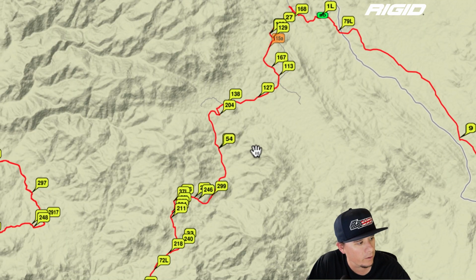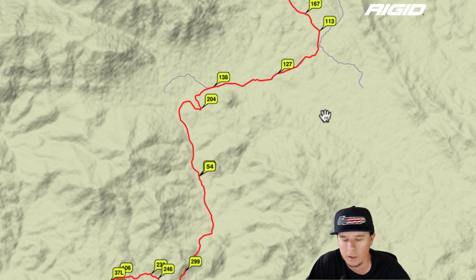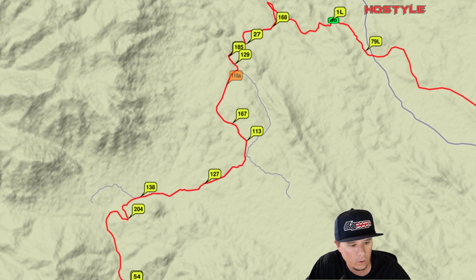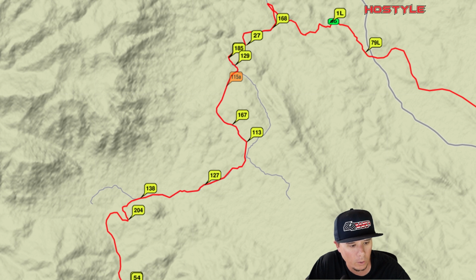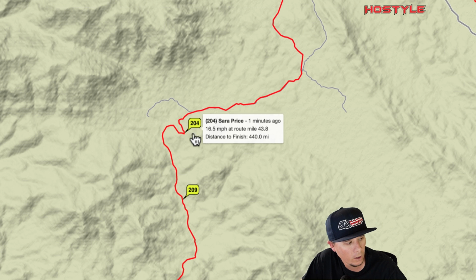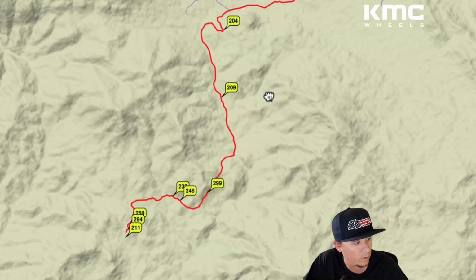Back to some other classes, the spec trucks. We have the 204 of Sarah Price. Looks like that's the first spec truck that I see on here. Let me turn on, hang on a second here. Where's the specs? Here's the trophy truck spec. Let's just turn them on. All right, so we clear everyone else out. So the 204, Sarah Price, is first. Then Rafael Navarro. Then the Pete's Camp truck is second.